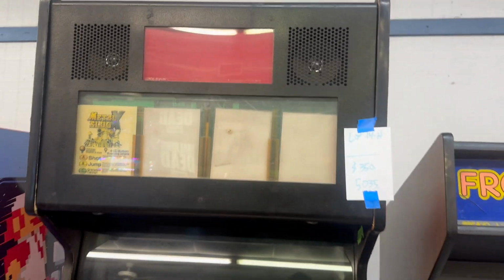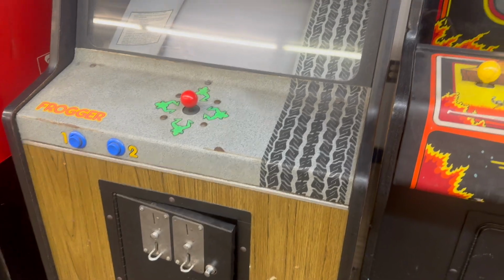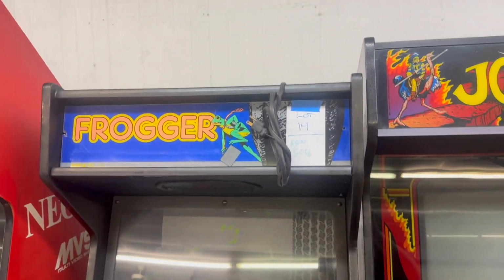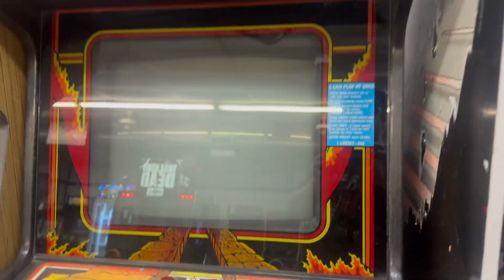Neo Geo $350. I think this one had issues. Frogger went for $800. Again, this one worked fine. This is just they finished this section. This Frogger was actually great, very impressive. I also for $650. That's pretty cheap. So maybe I missed it. Maybe something's not working properly with this one.